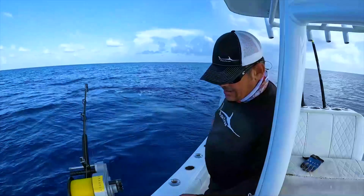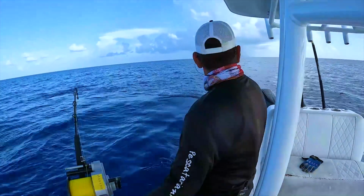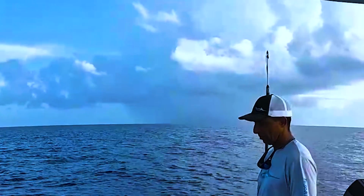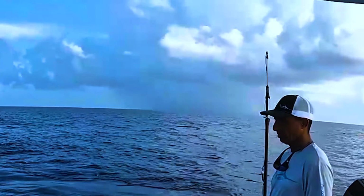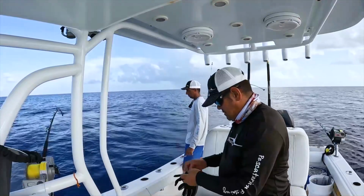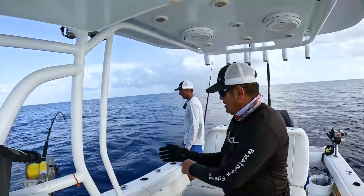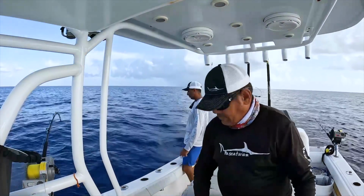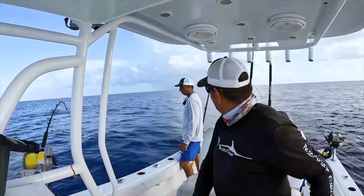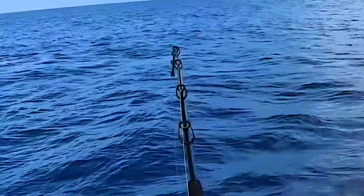Getting a little feisty now. 400 feet to go, and we have a massive storm coming. Not good. See if we can't get her up before we get that storm. Hopefully she cooperates when we get her boat side. I don't know if you can see it in the camera, but there is a nasty thunderstorm coming.